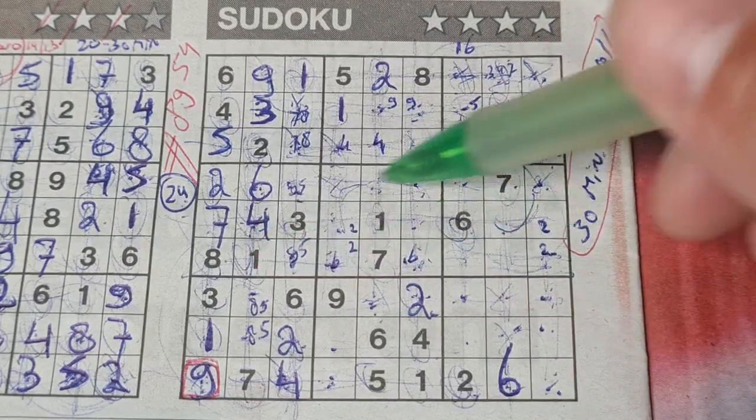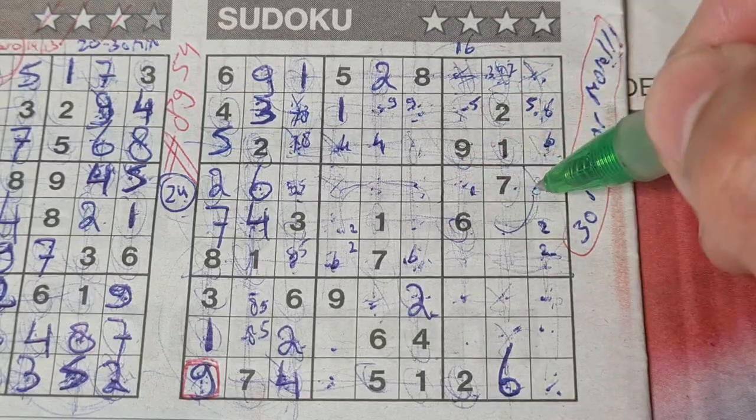1 in this row, 1 in the middle row. So the row above, the only 2 places left. 1 could be here, could be there.